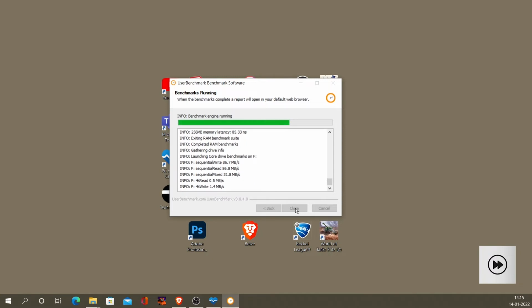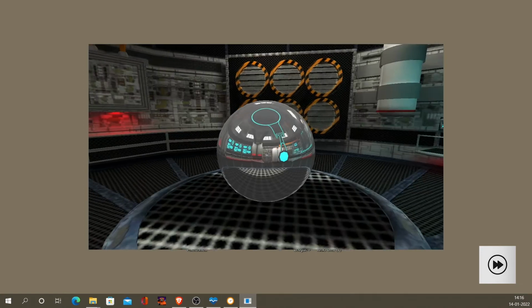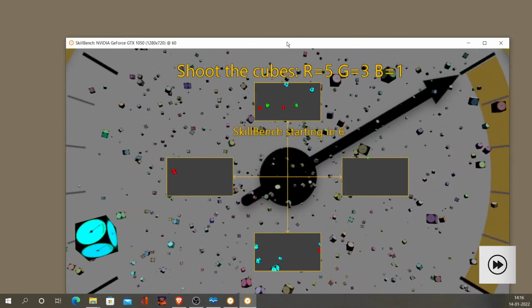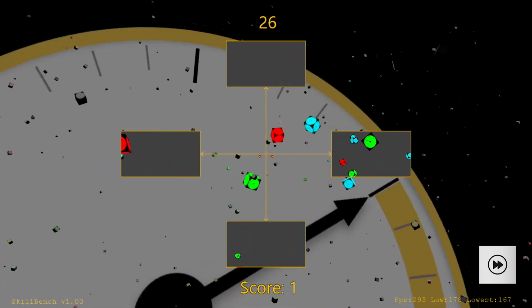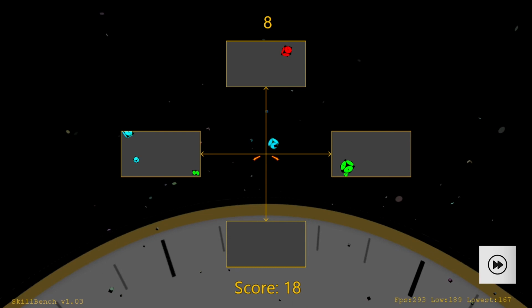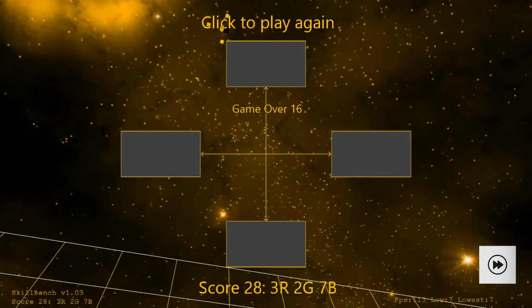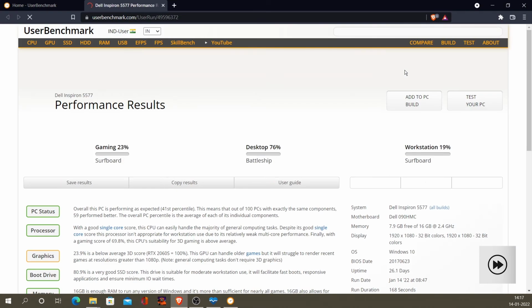Fast forwarding it, cause no one wants to get bored in a 3-minute video. The user benchmark will do everything by itself, even the 3D graphic test. App will take you the browser for full test report.